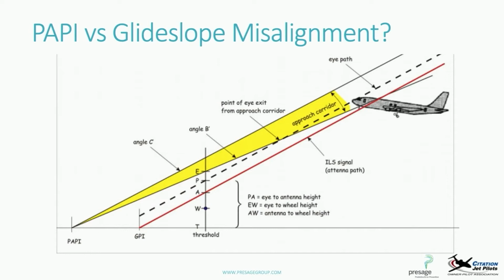And he's seeing 4 red because he's come below the corridor of the PAPI. They're two systems. They don't talk to each other. They weren't designed together. So it's okay. It's normal to see this as long as you know the reason why and you're following the glide slope.